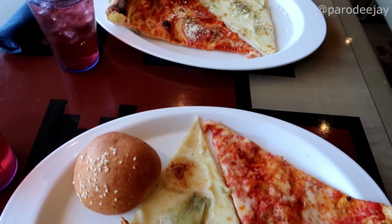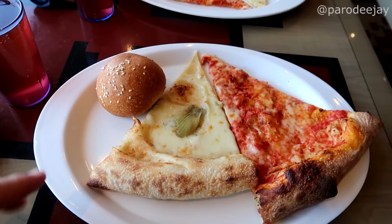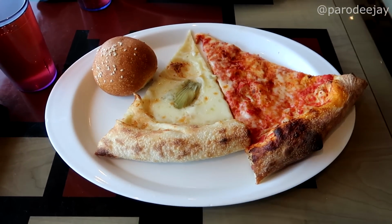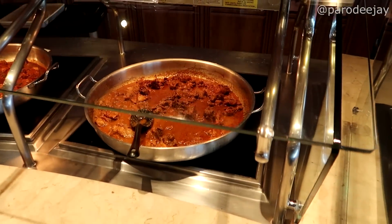Okay, we're getting ready to dig into this pizza-y goodness. I did grab one of the little calzones. I guess it does have ham and cheese in there. It feels pretty sturdy. Guess who still holds the place in our hearts of best pizza at sea? MSC. Yeah.